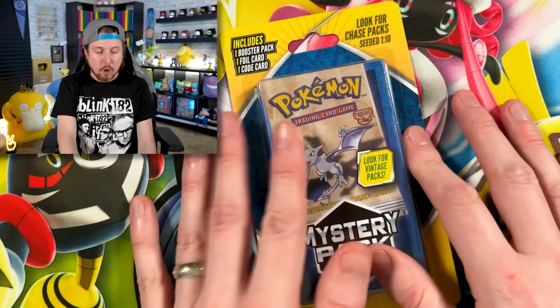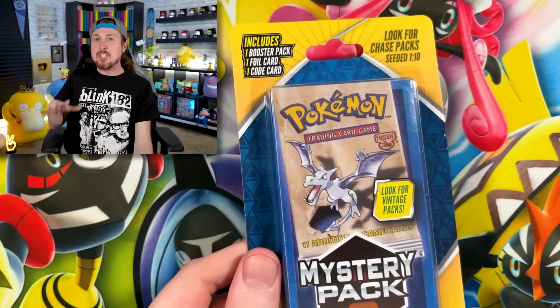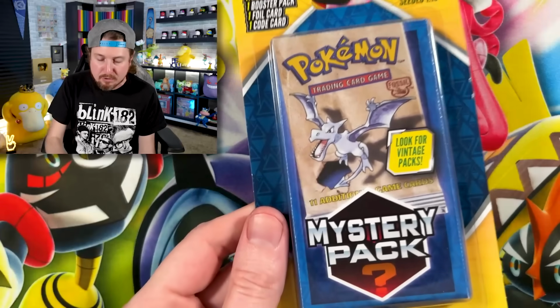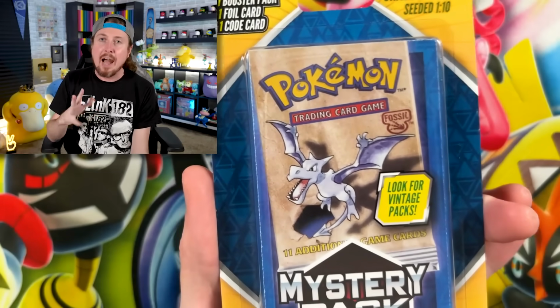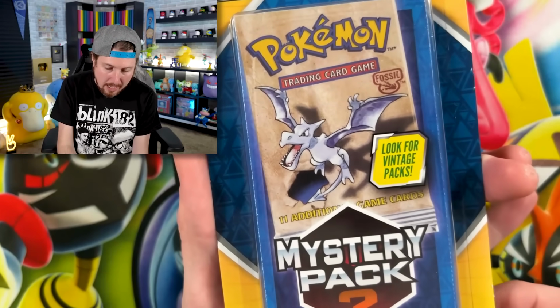That's a little rough. I feel dirty. I feel dirty that I bought all of these, but I had to, Breaking Family. I had to for you, so you can figure out what is inside of these, what you could potentially pull inside of these. But I feel like I do need to take a little bit of a shower after today's Pokemon card opening, because I feel disgusting buying some of these Pokemon mystery packs. I'm not gonna lie, Breaking Family.